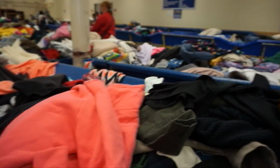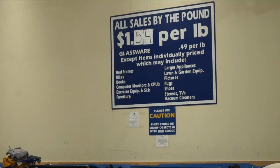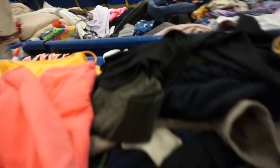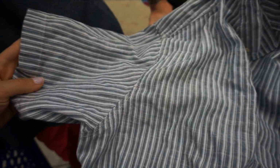And then this is what the inside looks like. Also, everything here is by the pound, so it's like $1.54 per pound of clothes, and you just look through all of this stuff. It's cute, a button-neck. I just wish that it had longer sleeves. There are so many basic pieces here as well, like this white little turtleneck, this amazing lingerie little nightgown.